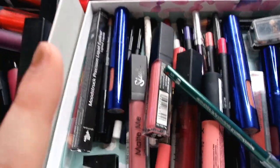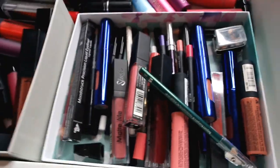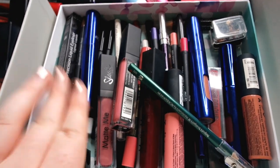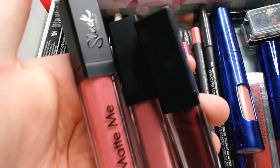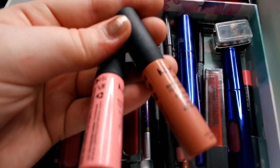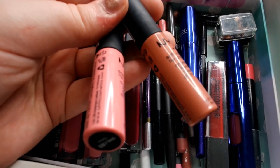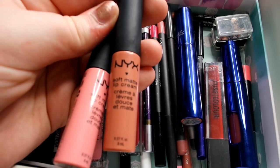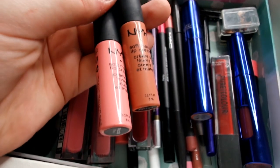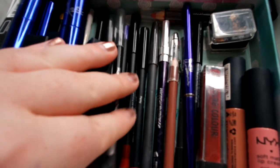I like to keep them all as organised as possible because I have so much in this drawer. In the lid, I have all my eyeliners, lip pencils, and all my matte liquid products. These are my Sleek ones. Then I have a couple of the NYX. The problem with these is I kind of put lipstick on and then I pop them in my handbag or take them to the car, and I'm slowly building the collection in my handbag and I haven't put them back yet, but I have got a couple more of these. And it's just a mixture of like Laura Mercier, Barry M, and some random other ones.